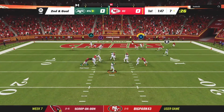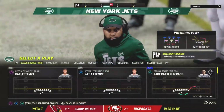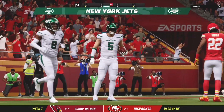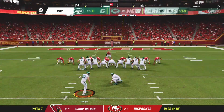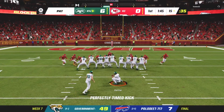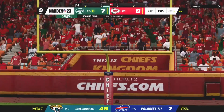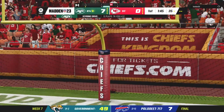Here's a 2nd and 7, and this will be caught in the end zone. Touchdown, Jets. A great effort there with touchdown number 7 on the year. And the Jets are on the board first here on the road in Kansas City.